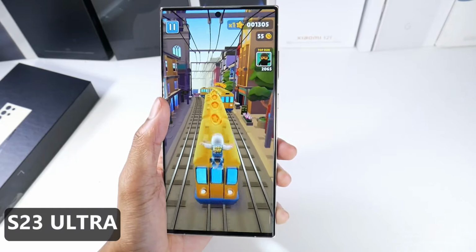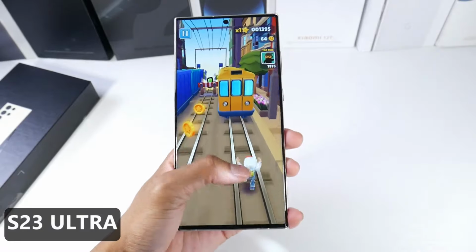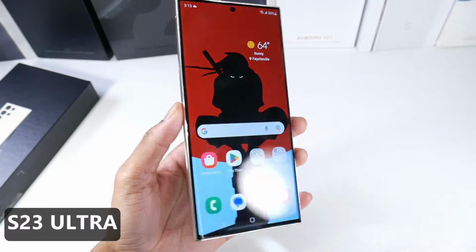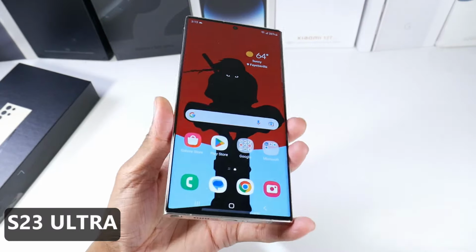Like if I had an older phone or I had a mid-range phone, and I just wanted to get into the flagship space and get something newer, I would just get this. I think this is literally still the best phone you can get this year.